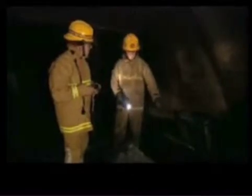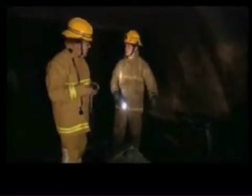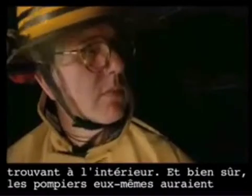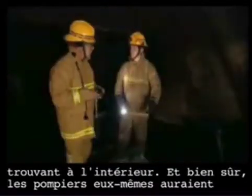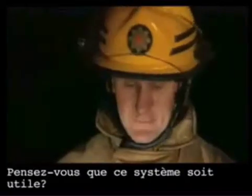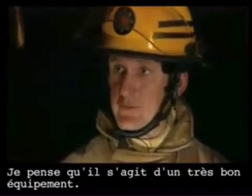Traditionally, a firefighter might use thousands of litres to get into this room. That would create a lot of steam. If there was anybody alive in here, that would compromise their safety. The steam may kill them. And of course, the firefighter themselves would be suffering from that steam. So you think this thing might be useful? I think it's a great piece of equipment. It's got a good future. Make our job.